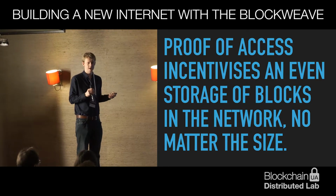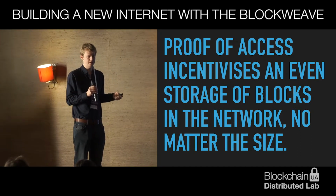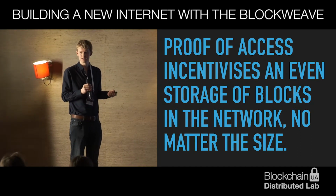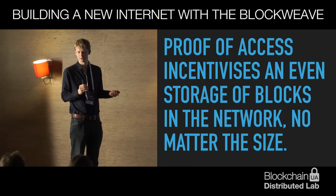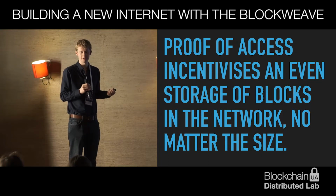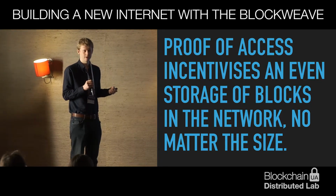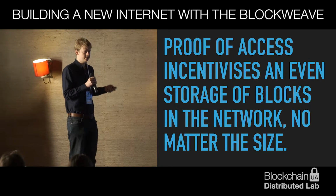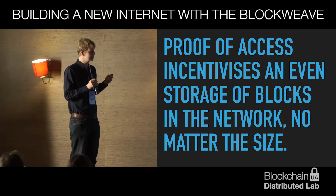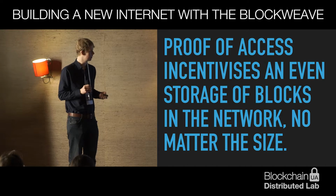if you're storing a block and, say, 10 other people store it, and assuming equal hashing power, then you've got a 1 in 11 chance of getting the reward for that next block, right? So that's preferable to storing a block that 100 other people in the network have stored, and then you have a 1 in 101 chance of getting the reward. So everybody is selfishly incentivized to make an even storage of the blocks at the network level, just because they're incentivized to store the blocks that no one else is storing.